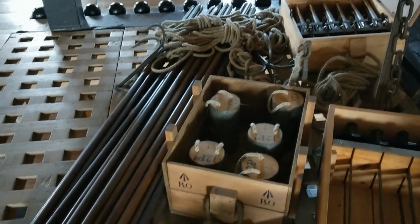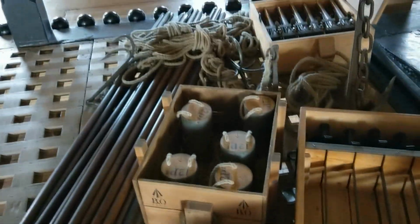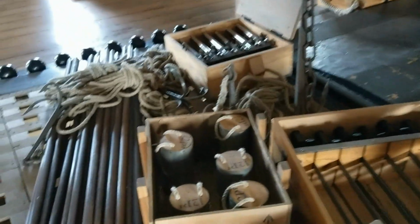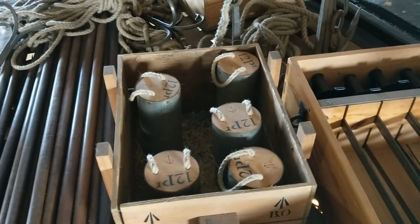Some more of the ship's equipment there. Boarding pikes, also good at repelling boarders, and gunpowder, I think, for the 12-pounder guns. Yeah, there you go. Sea service canister shot, 12-pounder guns. Well, there you go, that's what a canister shot looks like before it turns into a gigantic flying shotgun shell.